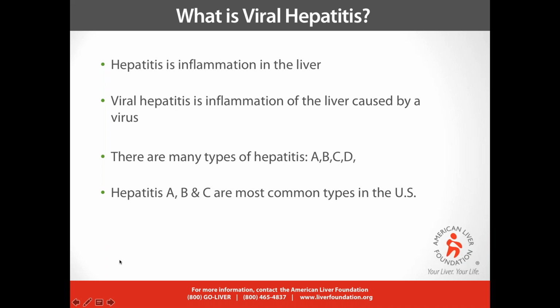So what is viral hepatitis? Like I mentioned earlier, it's inflammation of the liver. It's caused by a virus. There are many types of hepatitis: A, B, C, and D are very common, but in this country, hepatitis A, B, and C are the most common. We are seeing some hepatitis D out there, but not enough to really get into. But I imagine in the next year or so, there will probably be more conversations about that. But hepatitis A, B, and C are the most common and prevalent that we have in this country.